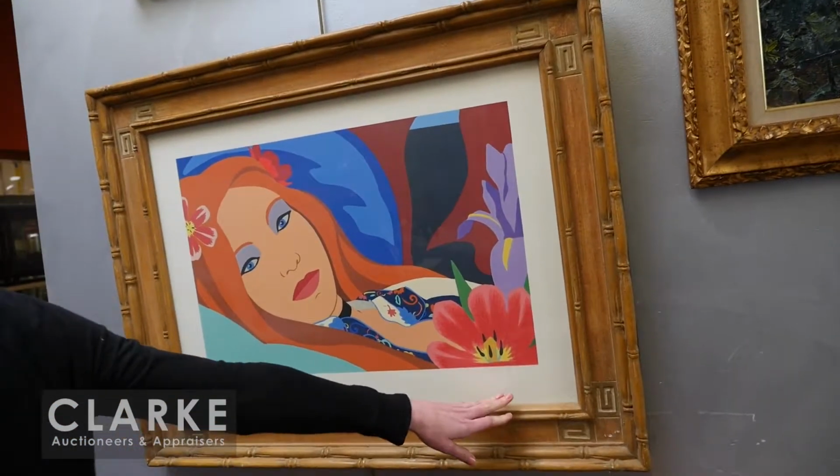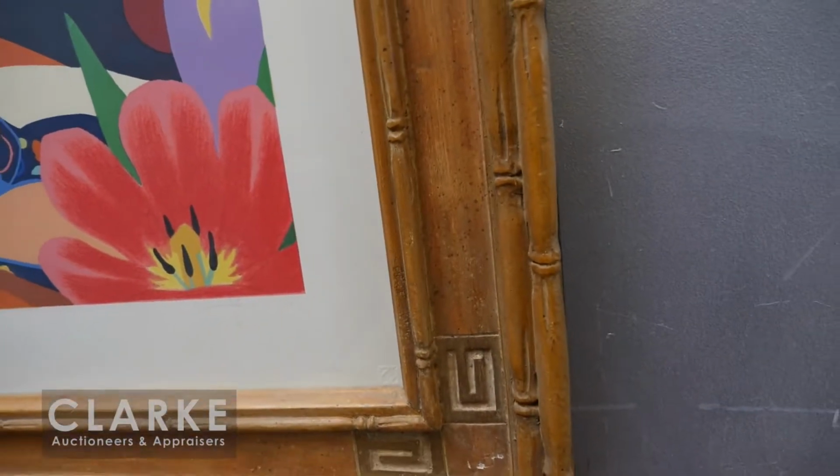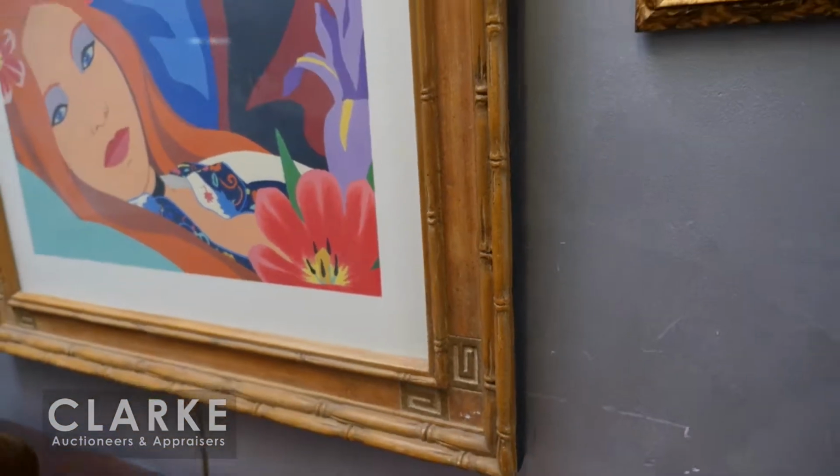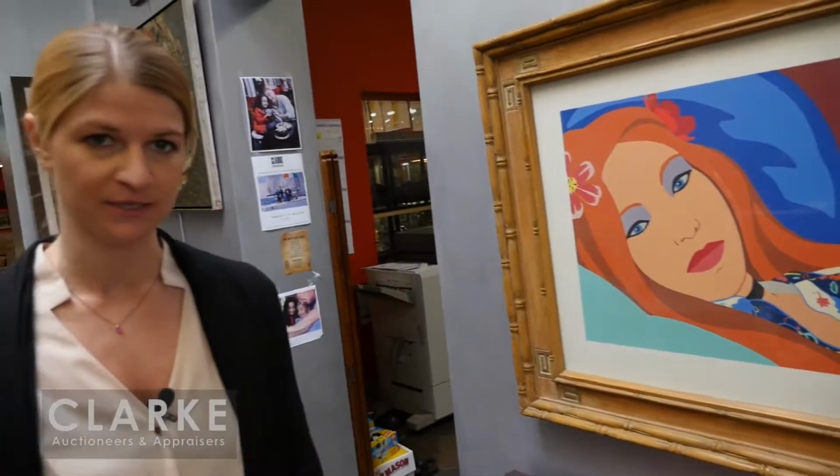This is signed in the lower right corner, and this is also from the edition of only 250. This is being offered at a $3,000 to $5,000 estimate.